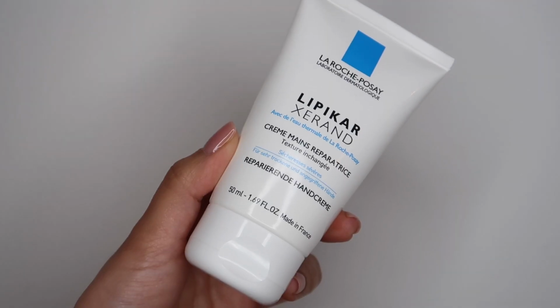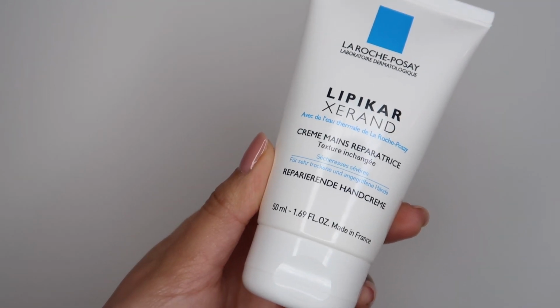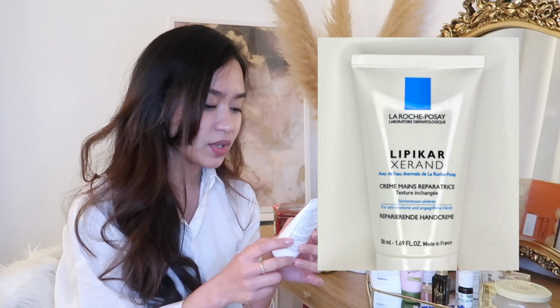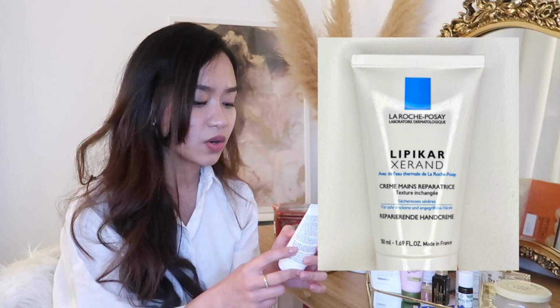La Roche-Posay. Oh. La Roche-Posay Laboratoire Dermatologique. Then I think these are medical terms, so Lipicar, Serrant, I don't know. But this one is avec de l'eau thermale de la Roche-Posay. So with thermal water from La Roche-Posay.